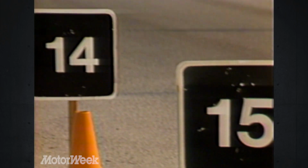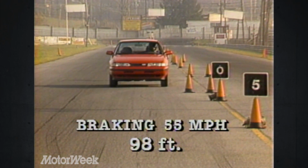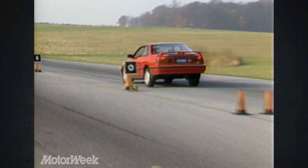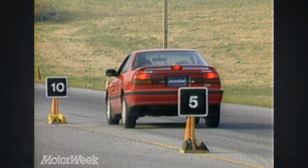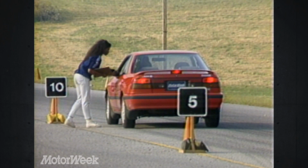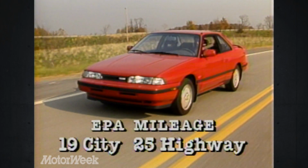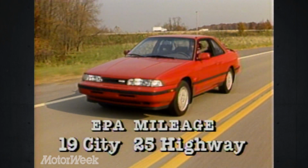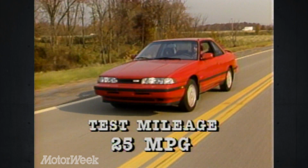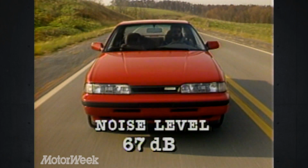For stopping, the MX-6 GT gets four-wheel disc brakes. These brought our test car down from 55 in a very short average distance of 98 feet. Control was easy with minimal lockup and no fade, even as the brakes heated up. If even that's not good enough for you, anti-lock brakes are available as an option. EPA mileage ratings for the MX-6 GT with automatic transmission are 19 city, 25 highway. Our mixed test loop returned a very respectable 25 miles per gallon. Interior sound levels were also quite quiet at 67 decibels.